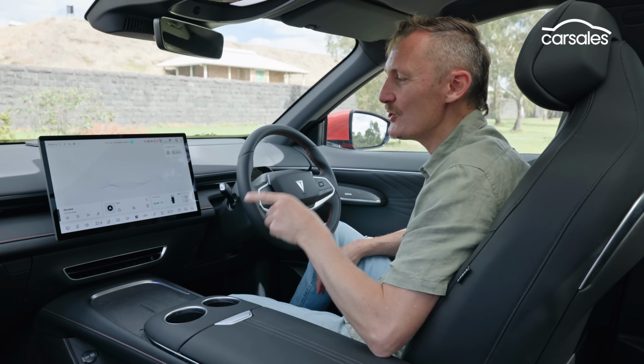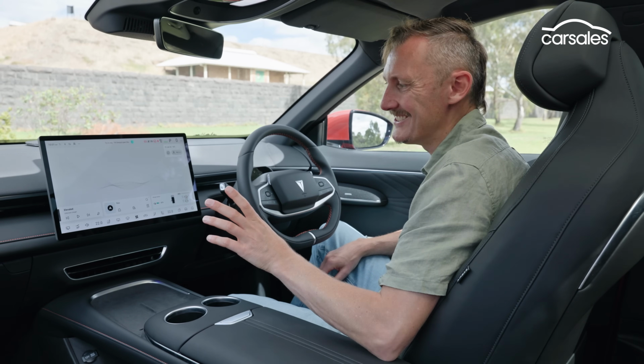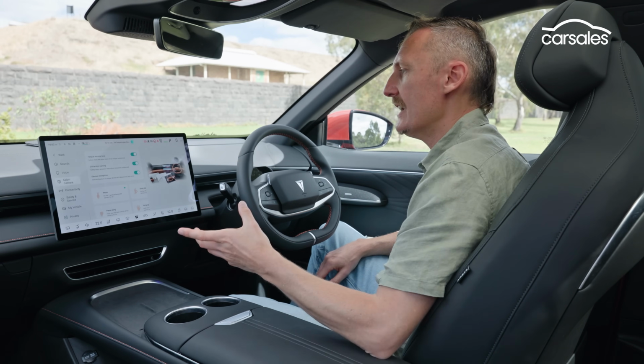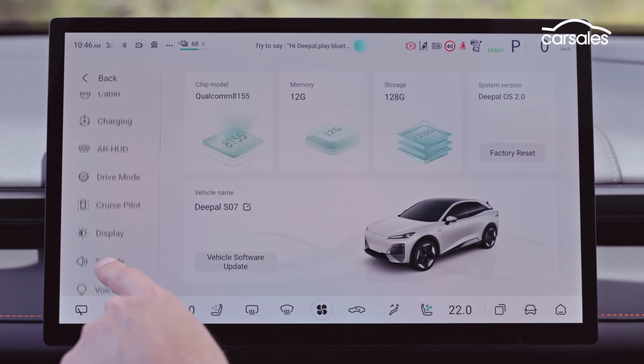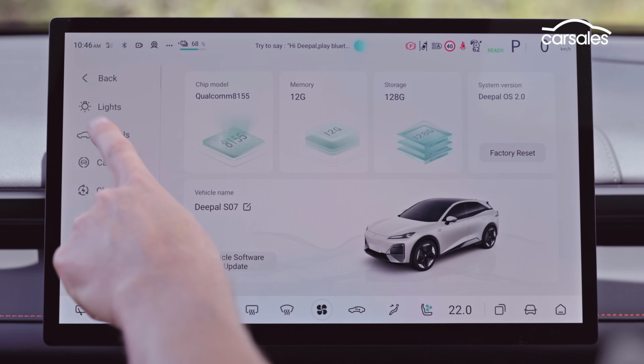Jokes aside, the resolution on this screen is off the scale. High def, and then some. It's got a high-end Qualcomm CPU and so much depth to it. But that's a blessing and a curse.